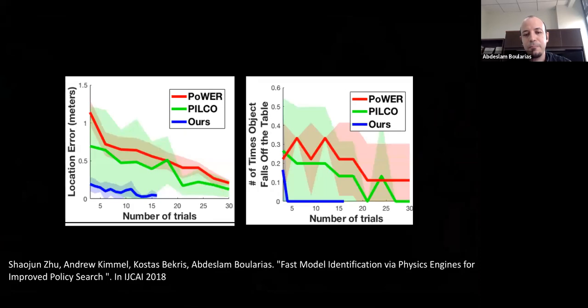the right pushing velocity. So we did some comparisons with a model-free reinforcement learning algorithm like PoWER, and model-based methods like PILCO that don't use the same approach as what I described. And then we report here, for example, the error in positioning the object at the end based on the number of data points or number of trials that you need. And as you can see, this method is very data efficient: after just playing with the object 15 times, you can identify its parameters and then you can push it efficiently.